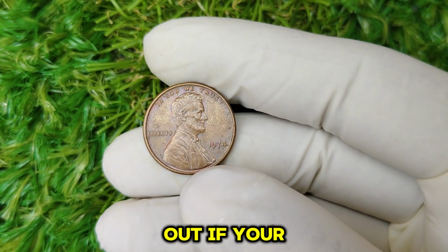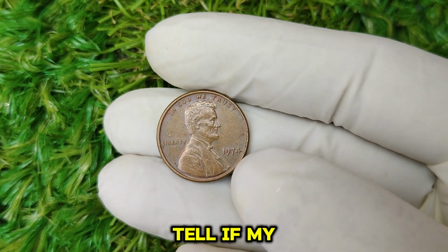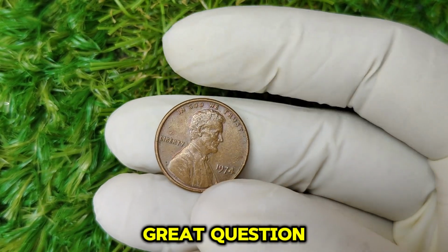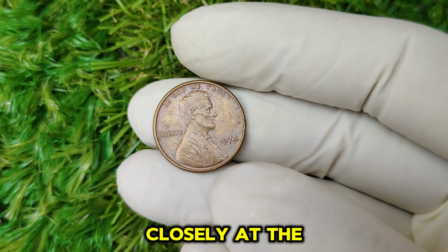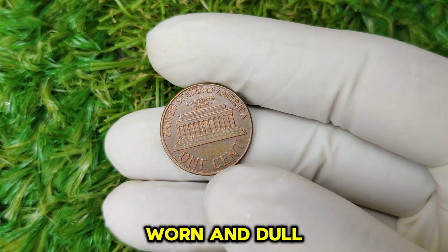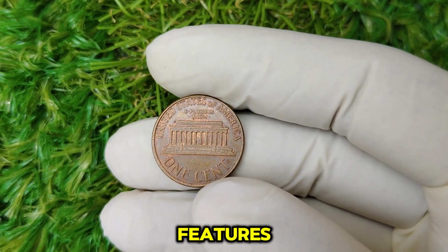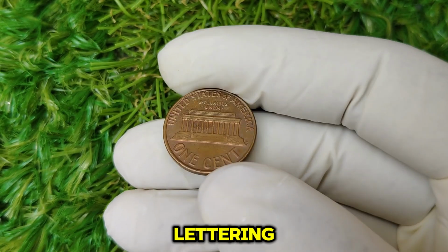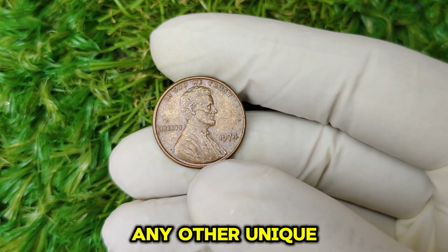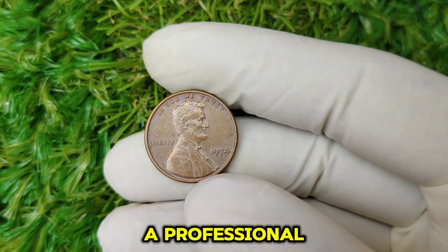How to find out if your penny is valuable? Now you might be thinking, how can I tell if my penny is special? Great question. Start by looking closely at the coin's condition. Is it shiny and unmarked, or worn and dull? Next, examine it for any unusual features, like doubling on the date or lettering, strange marks, or any other unique characteristics. Lastly, consider getting it graded by a professional.